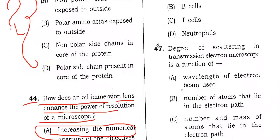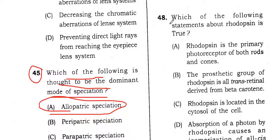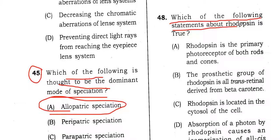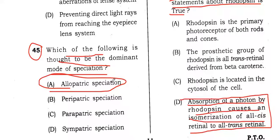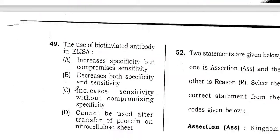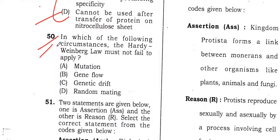The degree of scattering in a transmission electron microscope is a function of the number and mass of atoms that lie in the electron path. 47C. Question number 48. Which of the following statements about rhodopsin is true? The correct statement is that absorption of a photon by rhodopsin causes an isomerization of all-cis retinal to all-trans retinal. So the answer to 48 is D. Question number 49, I couldn't figure out the answer. Question number 50, in which of the following circumstances the Hardy-Weinberg law must not fail to apply is random mating. So the answer to 50 is D.